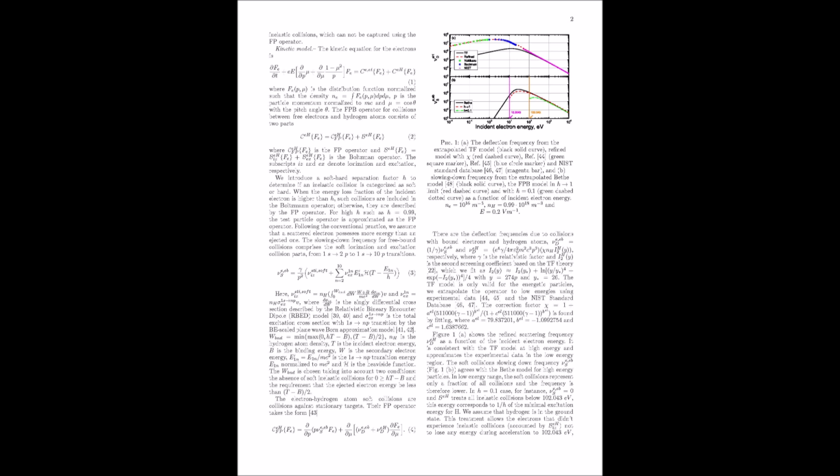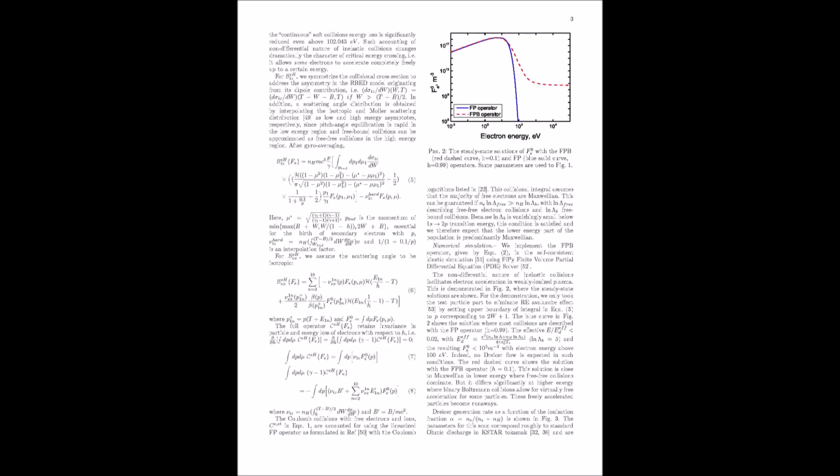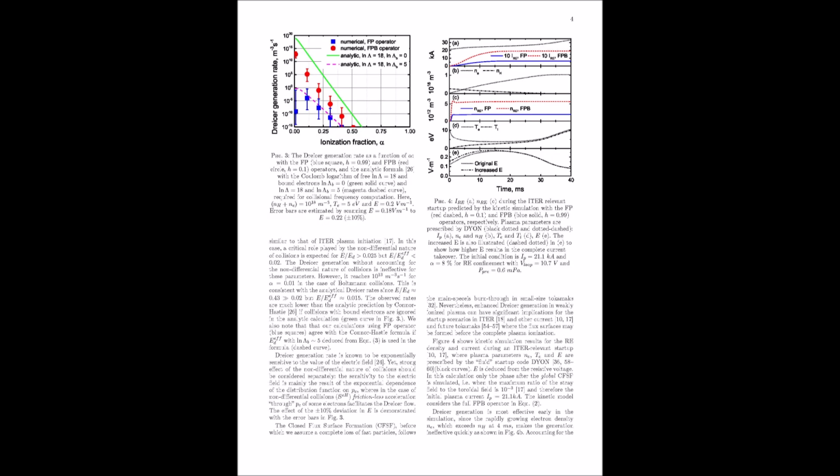But I think it's time to zoom out a bit and think about the bigger picture. What are the implications of all this for the future of fusion energy? Absolutely. Let's shift gears and talk about what this all means for our quest to harness the power of the stars. All right, welcome back to our discussion on runaway electrons.